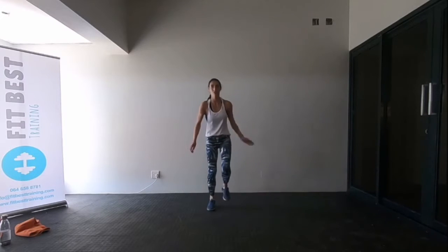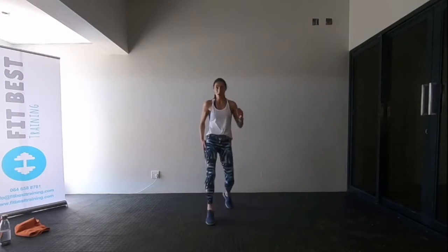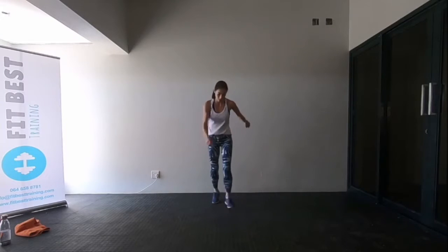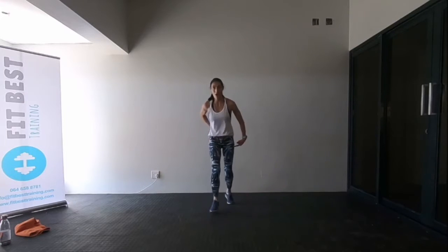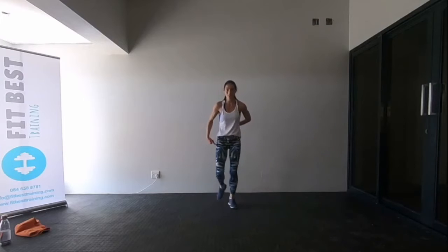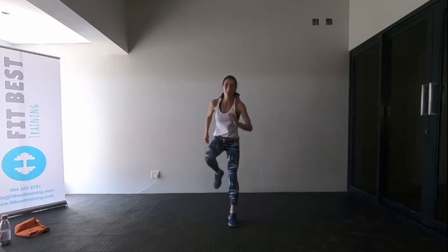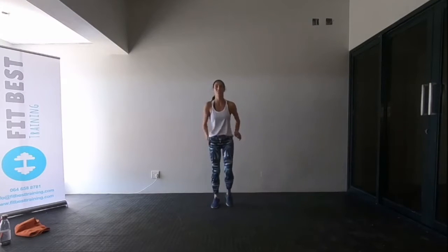March it out. 4, 3. Mambo. Knee left. Yep. Mambo. Knee left. Mambo. Knee left. Mambo. Knee left. Mambo. Whoop. Knee left. Mambo. Knee left. Yep. Knee left. Left side. Yep. And march. Woo-hoo. Put it together.